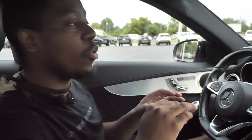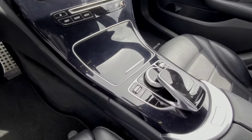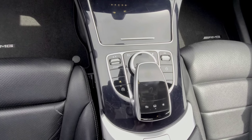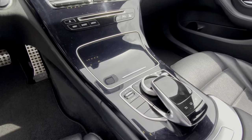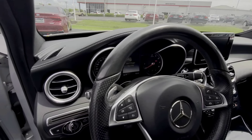I cranked this up to full volume and it wasn't really loud compared to the JBL system. It was definitely, for most people, a good enough volume to be happy with, but it did not shake any mirrors. It didn't rattle any teeth, nothing like that. And like I said, the higher I turned it, the bass didn't increase, but the distortion level did. So you're really seeing the difference in power between the JBL system and the Harman Kardon system.